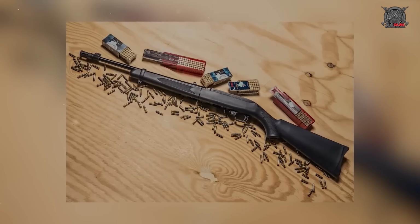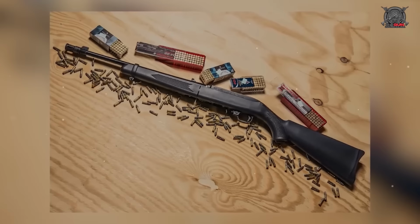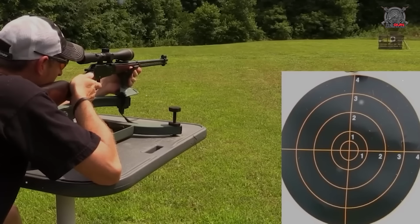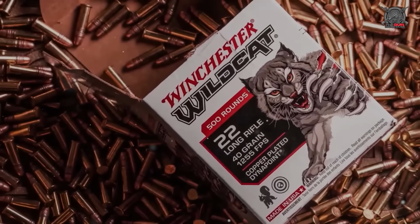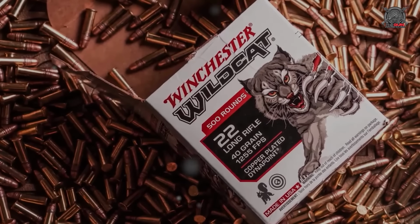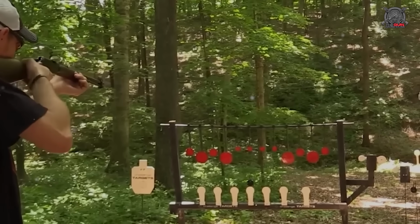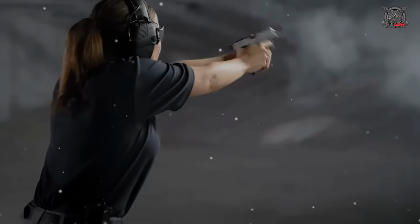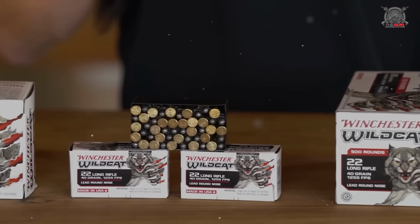Extreme velocity spreads between the fastest and slowest rounds within a single 50-round box reached 187 feet per second, enough to shift point of impact by several inches at just 50 yards. More disturbing was the variation between boxes of the same lot number. 2 boxes showed average velocities that differed by 85 feet per second, despite being manufactured consecutively. Standard deviations that should measure in single digits regularly pushed into the 20 to 30 FPS range.